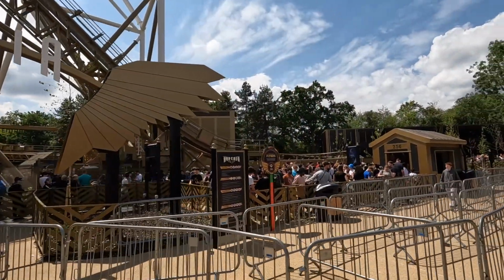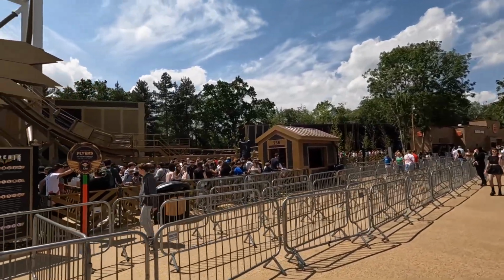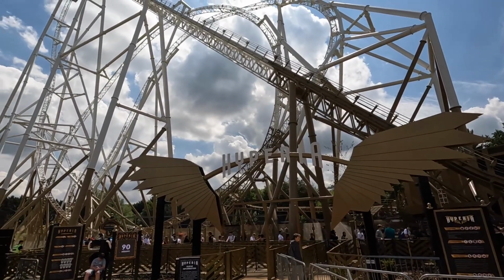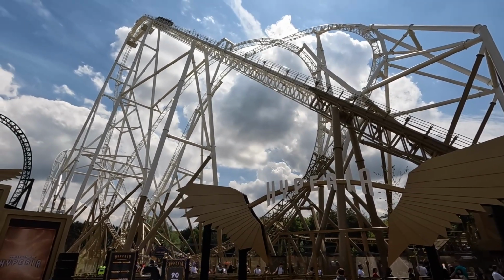Still on 90 minutes though, which really isn't too bad, to be honest. And like I say, just 50 minutes for that single rider queue. Or you can buy yourself a fast pass. They're very limited in number, but you can buy them for £20.